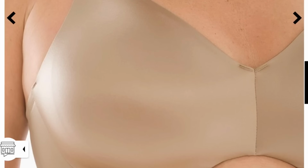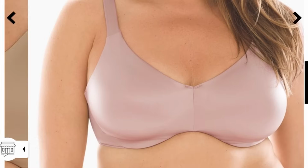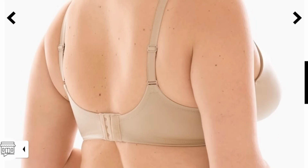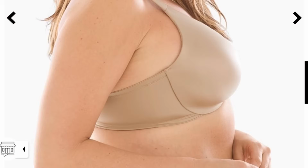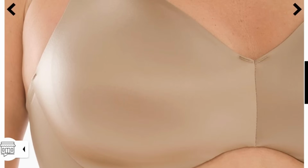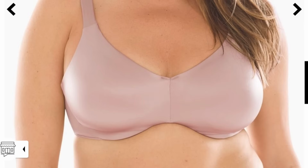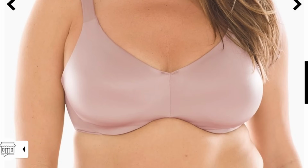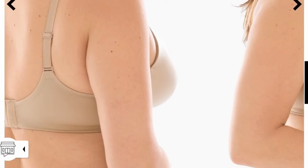This bra specifically, this one I got from Soma, has no padding. It's super smooth and it kind of just molds to my specific breast shape. It's extremely comfortable, extremely flattering, and these kinds of bras help spread the breasts apart so you don't get that crack in the middle, which in my opinion isn't flattering, showing off that crack. It's definitely just out there.